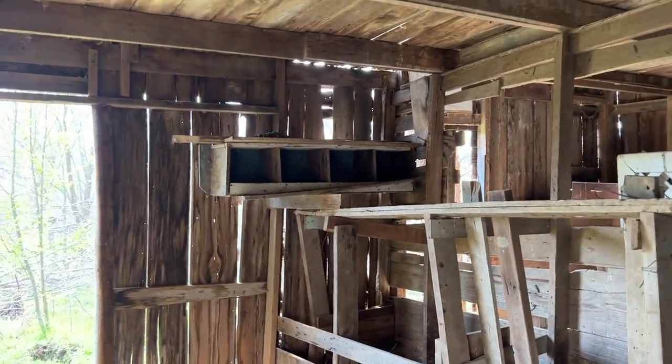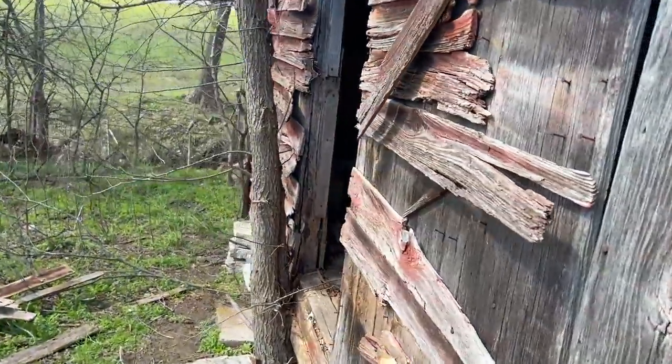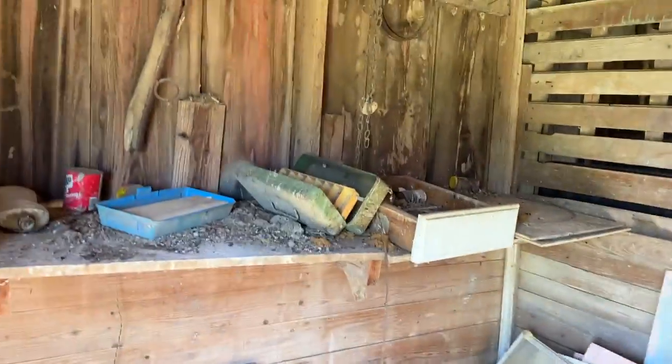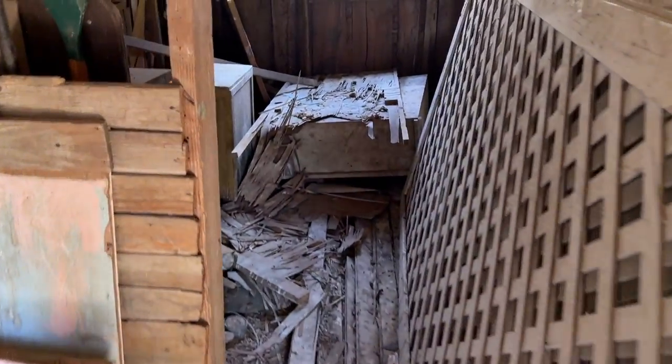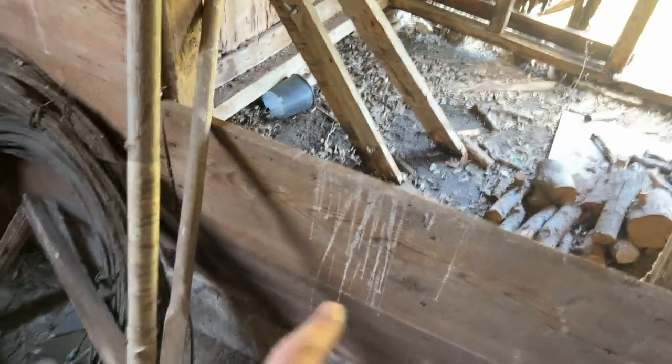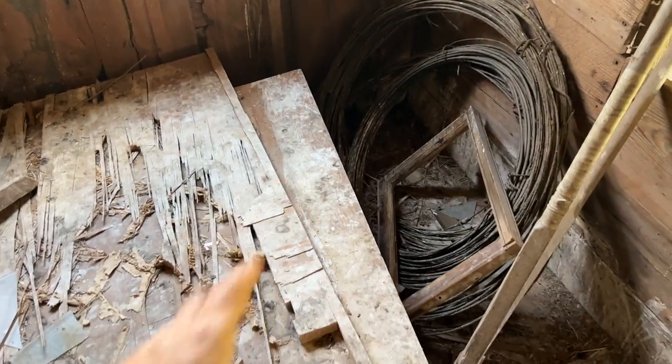I've never seen a turkey vulture or a buzzard egg or a nest. Well, they're not in the chicken nest boxes, but I'm gonna bet it's over there. Let's go see. There's a lot of poop. There's a lot of buzzard poop everywhere, all the white stuff on this.